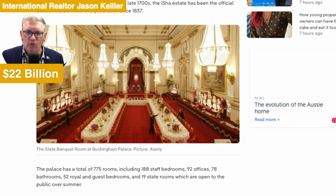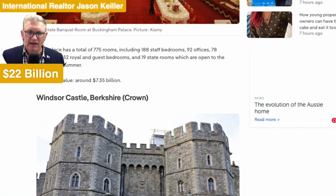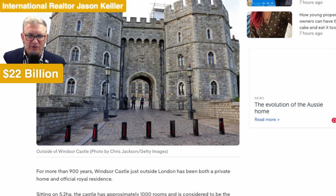775 rooms, 188 staff rooms, 92 offices, 78 bathrooms, wow, 52 royal and guest bedrooms, 19 staterooms open to the public over summer, as I said earlier. There's another piece of property. They're saying that's worth around 7.35 billion Australian dollars. So there we go. We'd have to convert that into USD. Let's say 5 billion, and give or take.